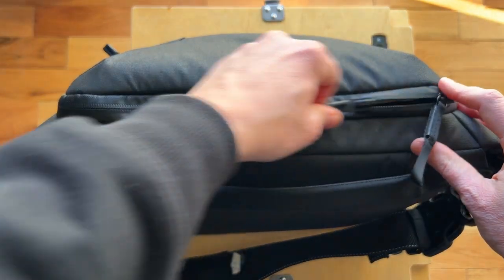So let's open it and see what is in my 2023 camera bag.